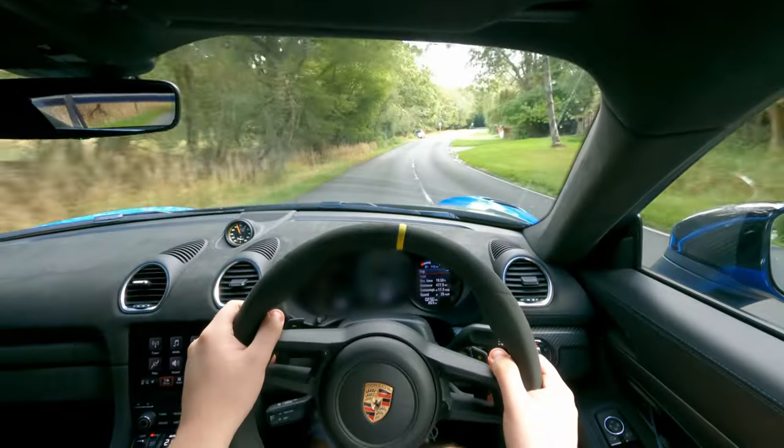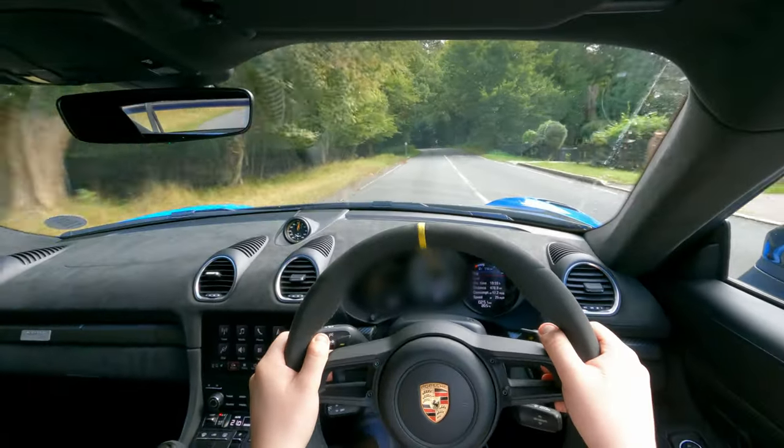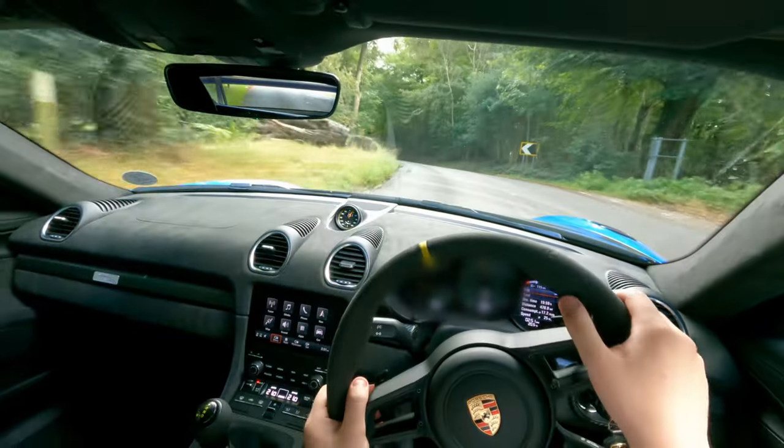Turn on the wipers, turn on everything. Stuff like that, like avoiding things in the road. It's so good.